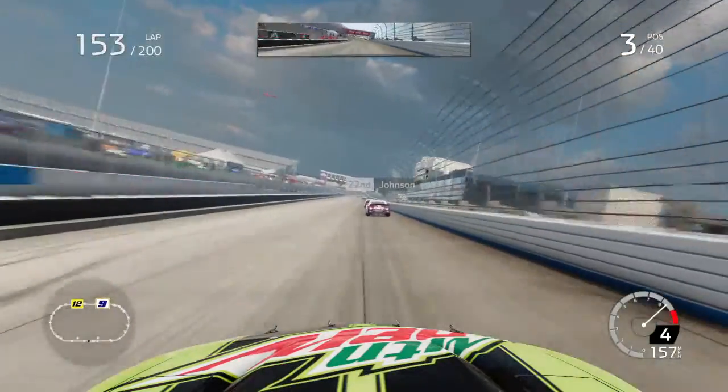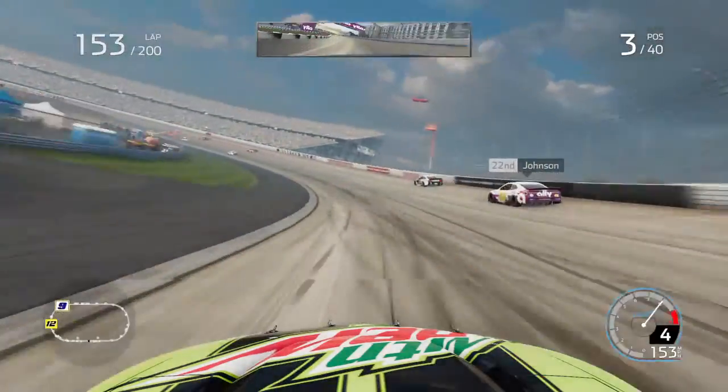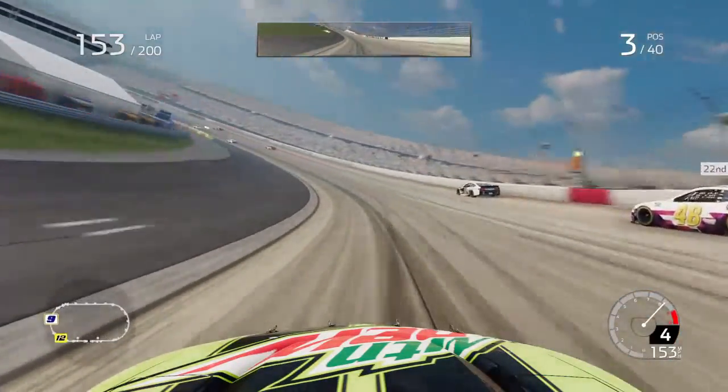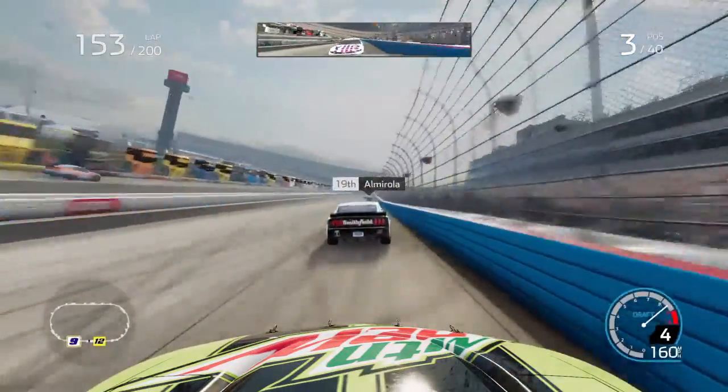Just 2 laps short. But I'm really not even gonna bother to save because saving is literally worthless in this game. Especially at Dover.